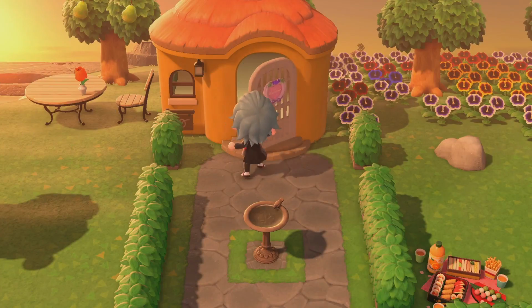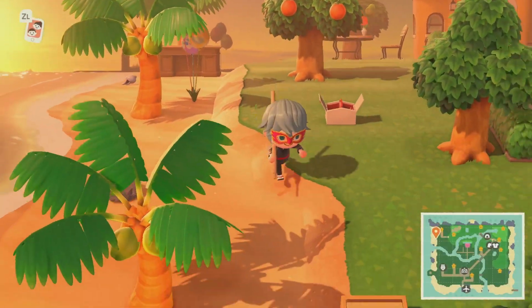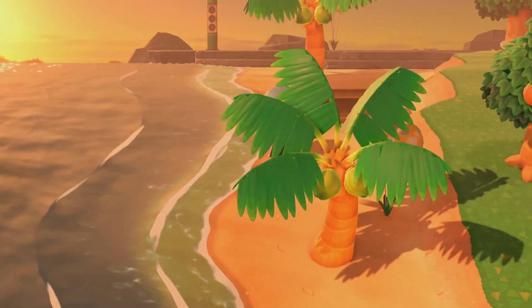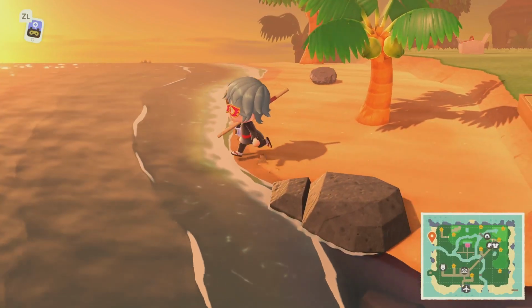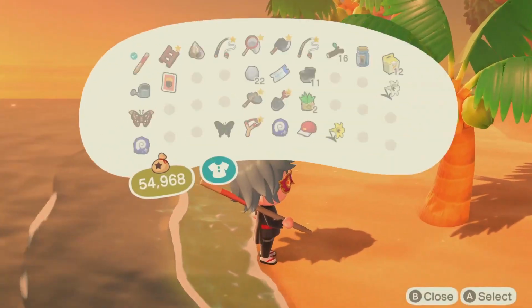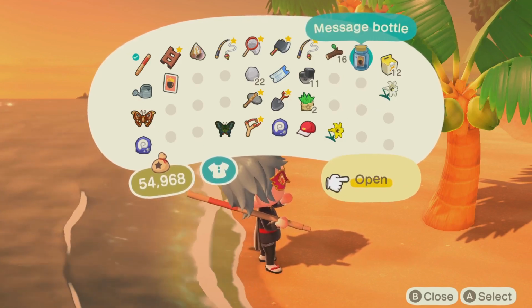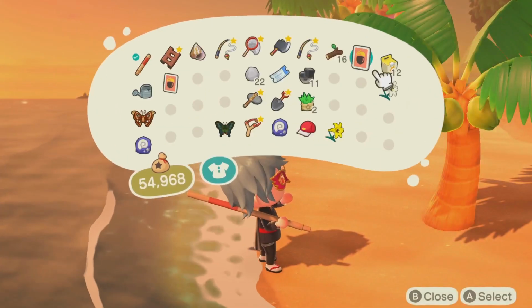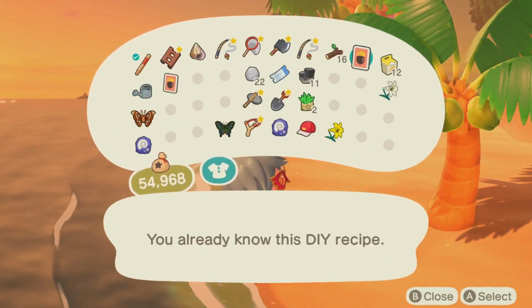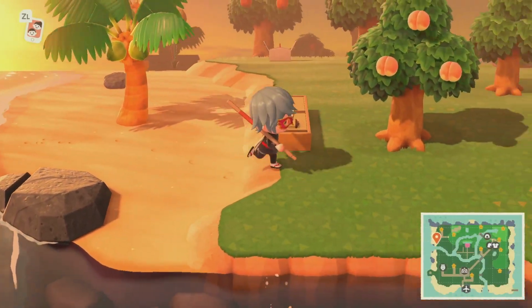I'm doing okay. Finally got an emote done, which is kind of nice. Ooh, shells. Finally got a 5-star island. Ooh, come on, give me something I really want to craft, like something that glows in the dark, or shell stuff. A mum wreath. I know that DIY recipe already.